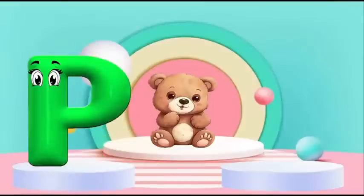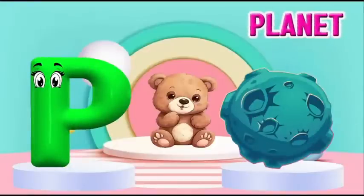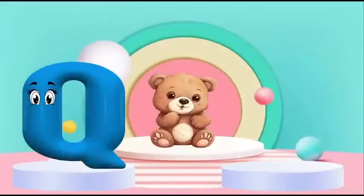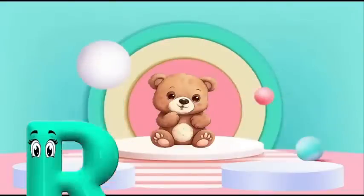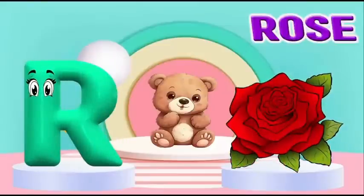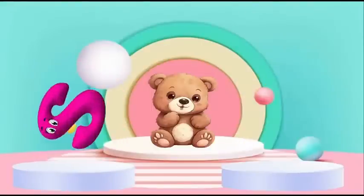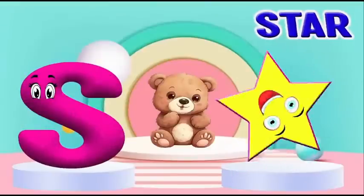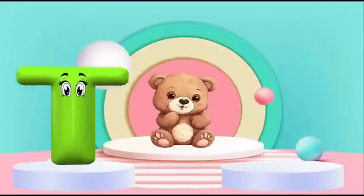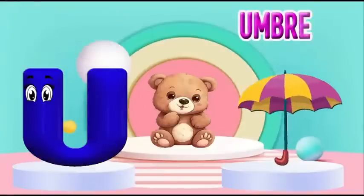P, P for penguin. P, P for planet. Q, Q for queen. Q, Q for question. R, R for rabbit. R, R for rose. S, S for sun. S, S for star. T, T for tree. T, T for turtle. U, U for umbrella.